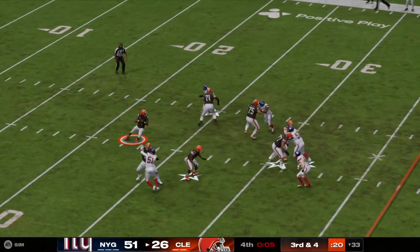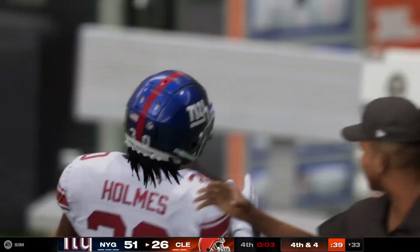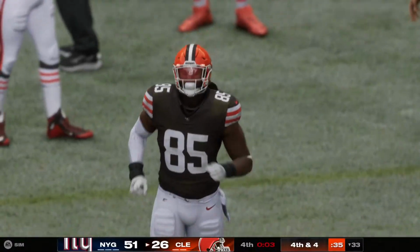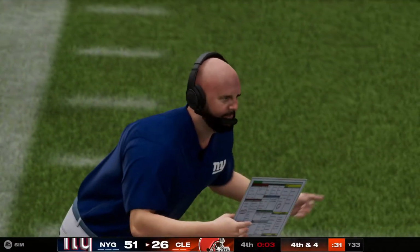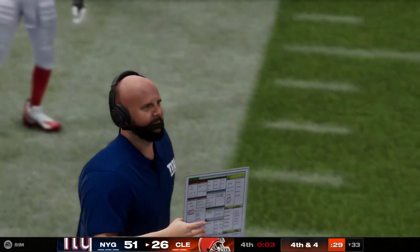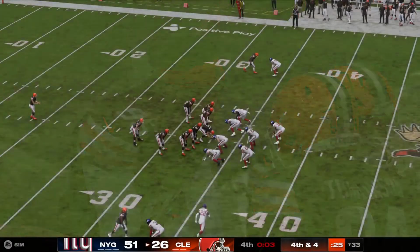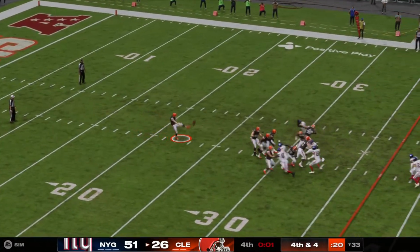Here's Watson. Oh, he had him. He was open, but he couldn't get it to him. It's incomplete. Well, how about the coverage we just saw break out on third down? Dime defense, blanketed the field with extra defensive backs and speed, unable to find an open hole to complete that pass. The Browns send out their punter now as he's on for the 5th time here today.